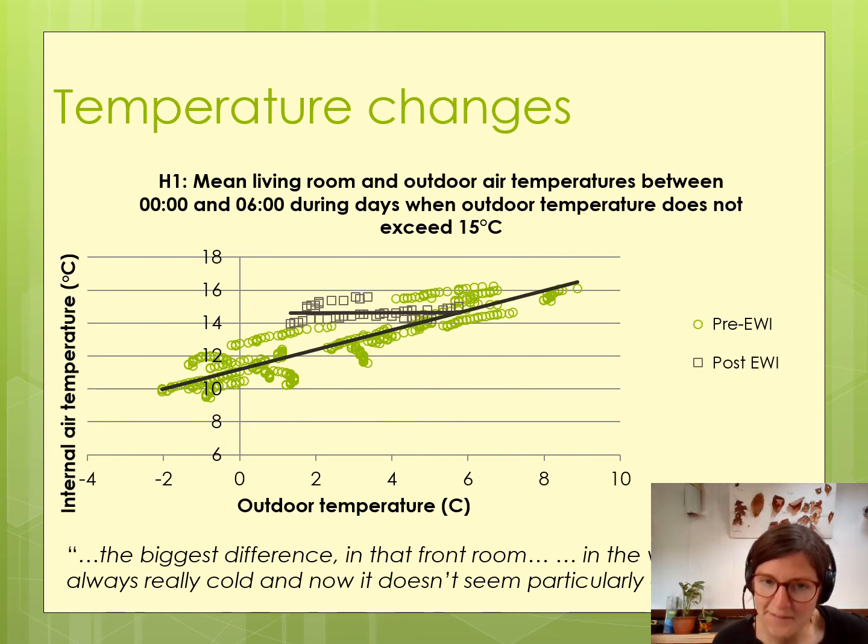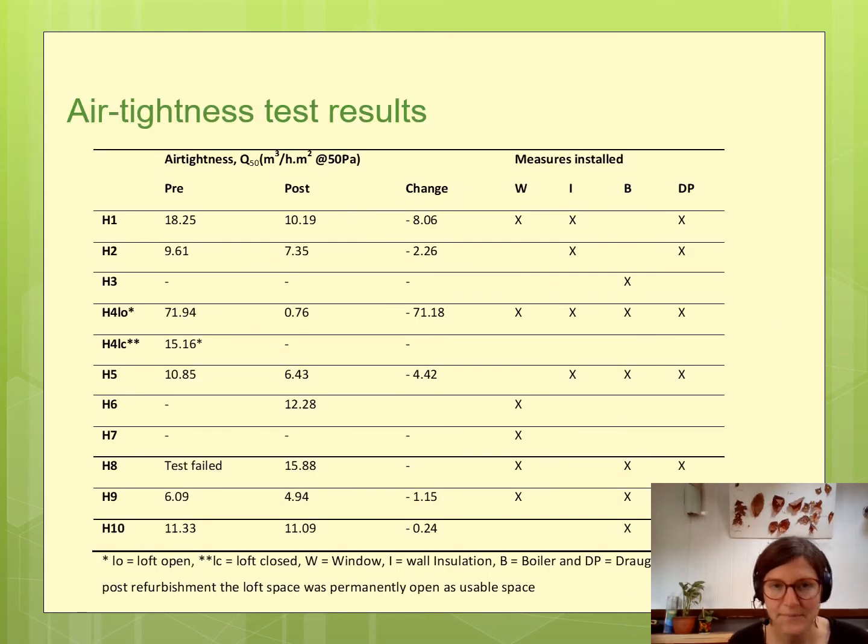For H1 who installed external wall insulation, this chart shows before and after the retrofit in terms of the linear line that's going through the middle. It shows that afterwards, which is the little boxes, it was a more constant temperature and less dependent on the outdoor temperature, and that was after installing external wall insulation.